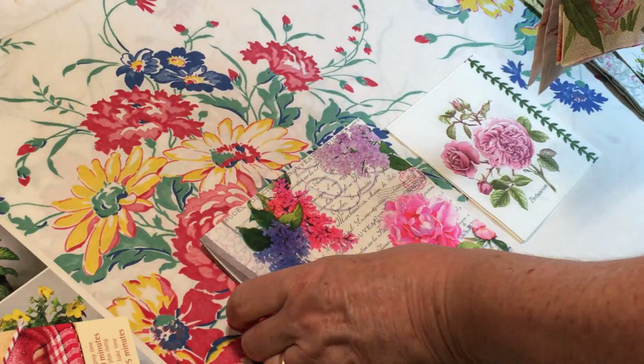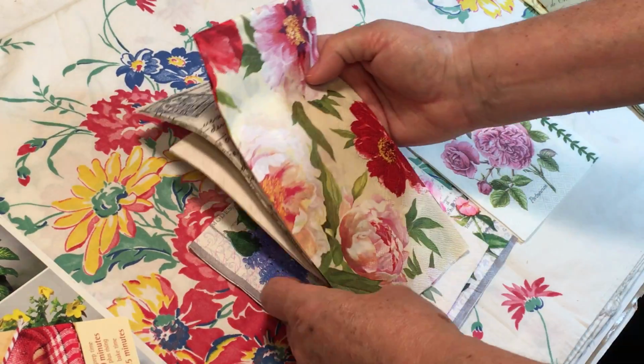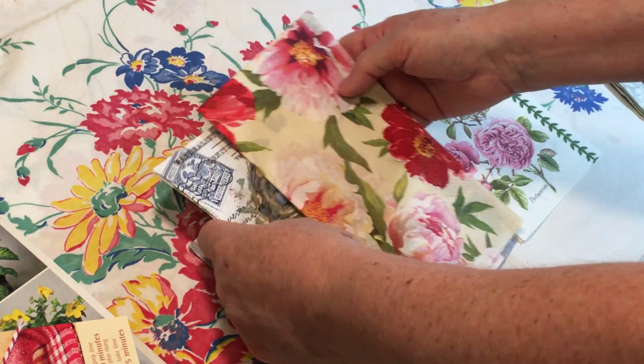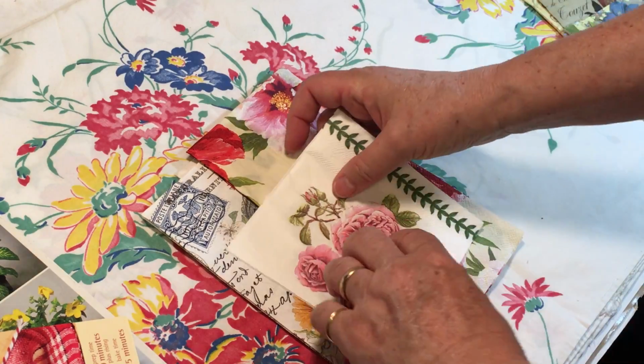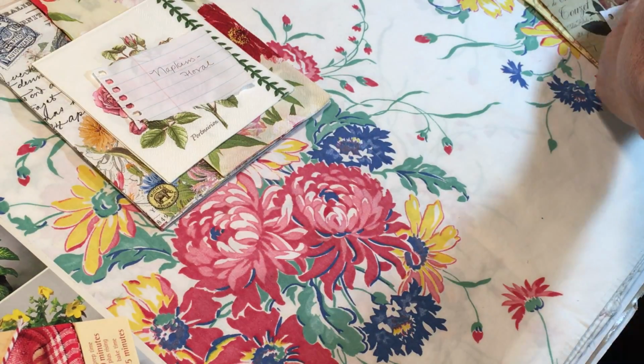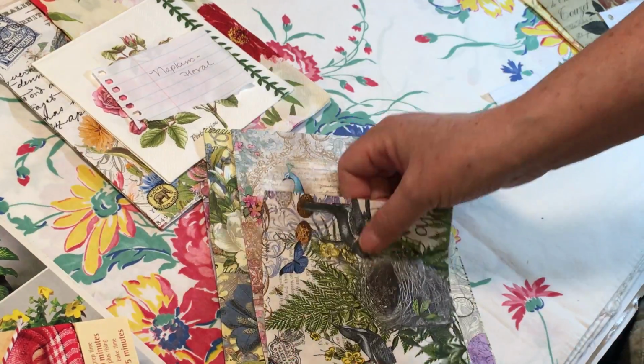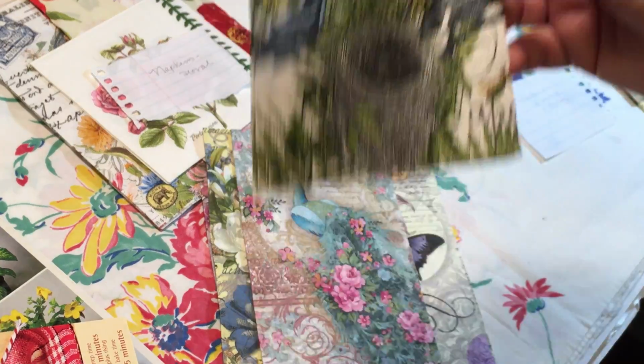And then one big napkin. So this particular set is called Floral on the shop. So that's the first one. The next one is called Peacocks and Butterflies. And so there's the smaller one.